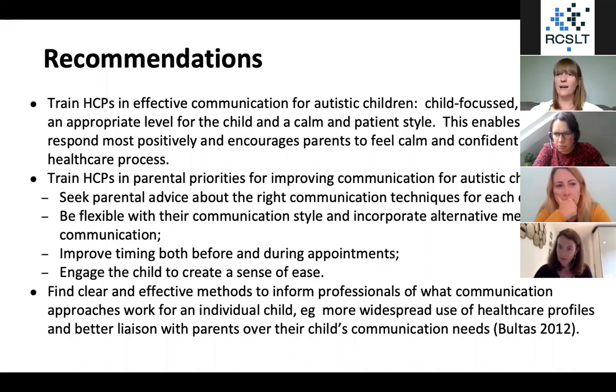So to do all that, we obviously need to find better ways of sharing information, be that better ways of communicating directly with parents to inform practitioners what the child needs before the appointment. And that could involve systems like healthcare profiles or healthcare passports.